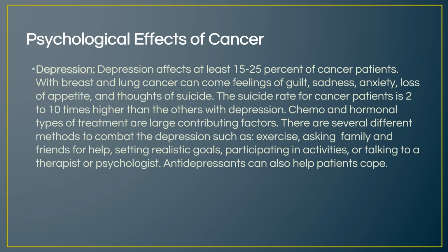There are several different methods to combat the depression, such as exercise, asking family and friends for help, setting realistic goals, participating in activities, or talking to a therapist or psychologist. Antidepressants can also help patients cope.